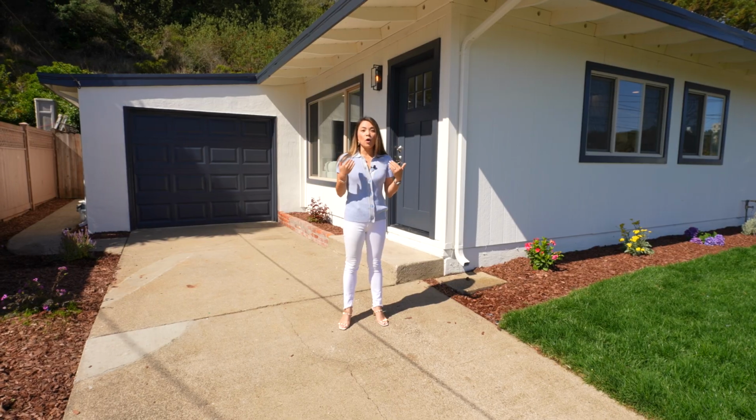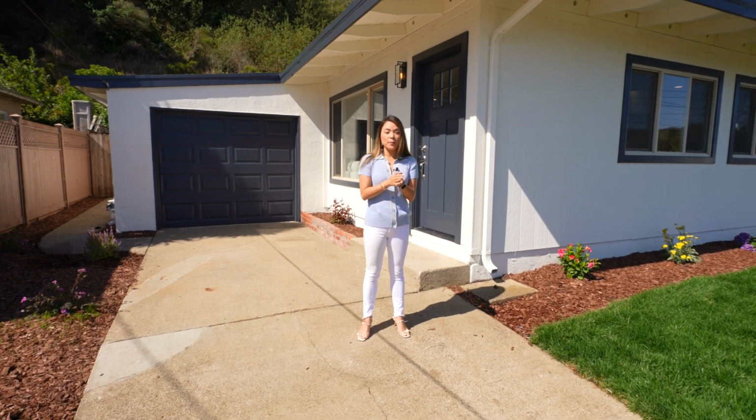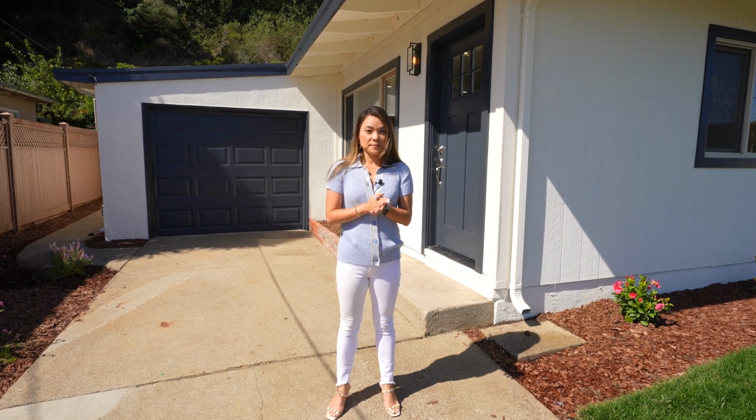This new look makes the home stand out from the neighborhood, and a lot of people stop and turn around to check it out, and that's exactly what I want.